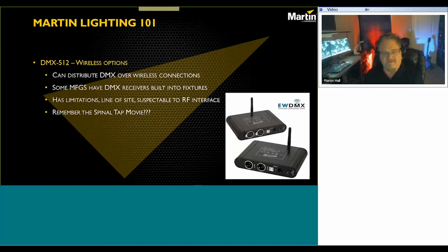There's also DMX wireless, which can be a little hit or miss depending on the manufacturer and depending on the situation you're in. Trust me, I've used several different ones. We don't manufacture any wireless DMX stuff, so I'm showing you an example of one here from Elation. I've used this unit, and it actually works fairly well as long as it's line of sight.